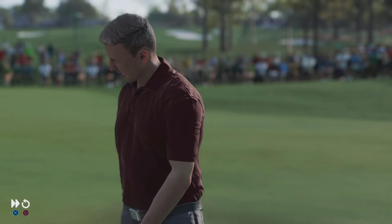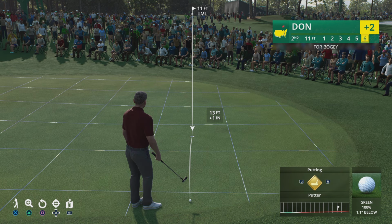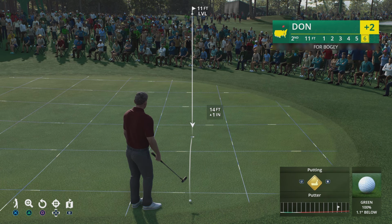I think that stopped a little sooner than he was hoping for. It looked like he sort of quit on it, and that's going to cost him. This is an 11-foot putt.